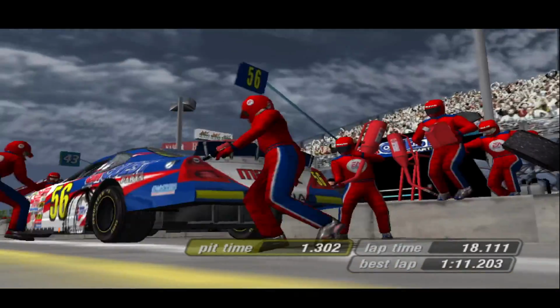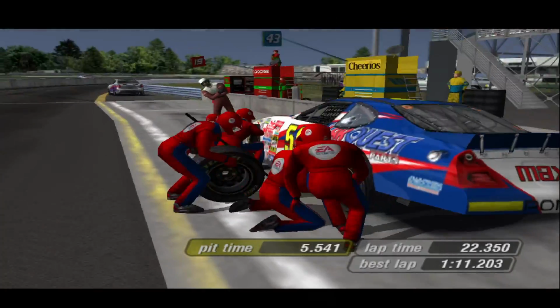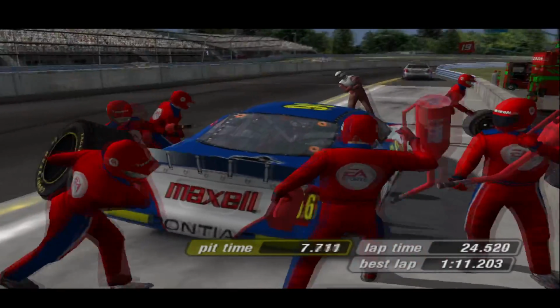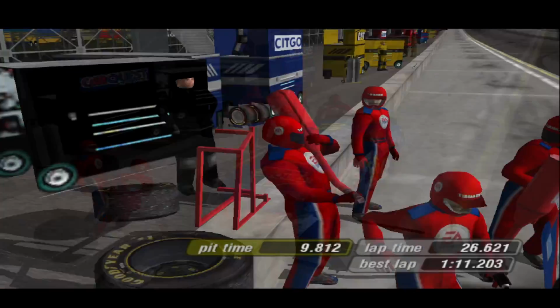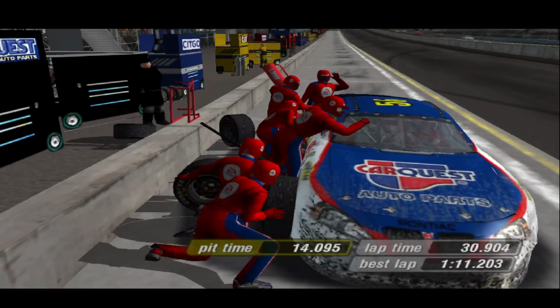The crew jumps over the wall and begins the service to the machine. This is their opportunity to shine. They can't make any mistakes here. It'll be a routine 4-tire change. They'll also put in 2 cans of gas, 4 tires of gas on this stop.